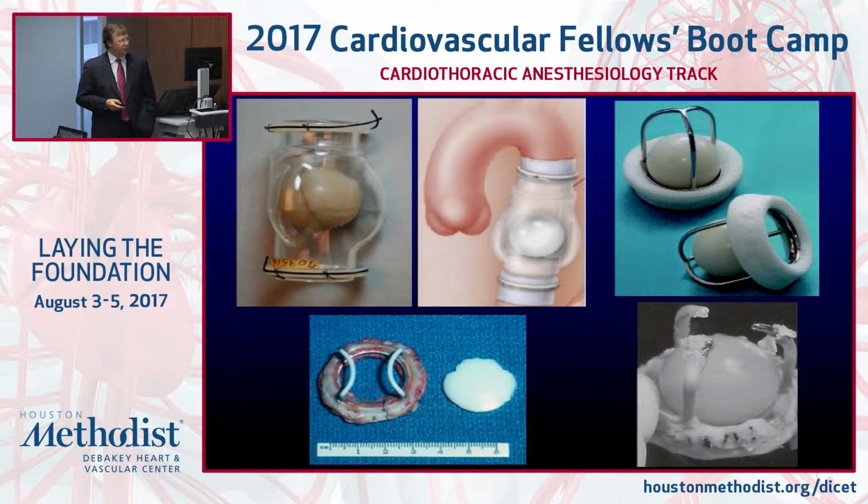All kinds of iterations of valves. The Starr-Edwards is really the one that started things off successfully, and there have been numerous reports of 40-year outcomes with Starr-Edwards valves, and they had excellent results. But there were certain iterations where they thought they were making things better, where they actually made things worse. And I think the most important thing about valve choices is learning from our mistakes, and as we move forward with TAVR especially, learning that every good idea doesn't always come to fruition.